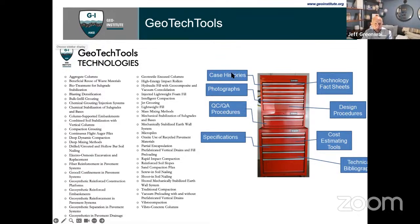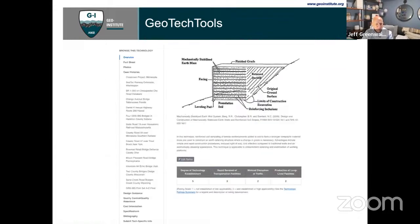Last year and this year, we've been trying to focus on case histories, and we actually did some work to get some more case histories into geotech tools. Here's just an example of a mechanically stabilized earth. Again, a notional sketch, and you can see down at the bottom there are these categories. But I do want to point out that this type of system has a whole bunch of case histories. Some of the systems only have one, but they are available.